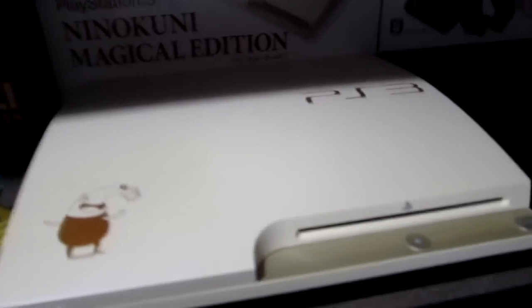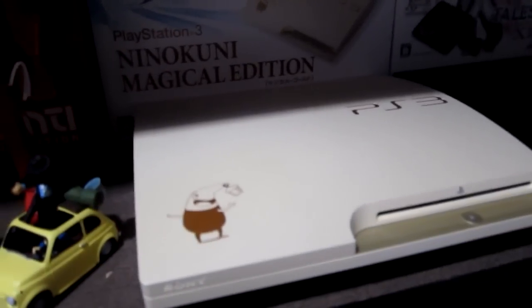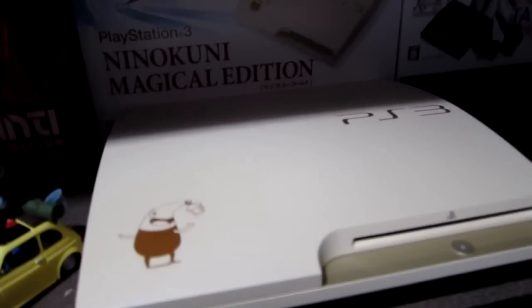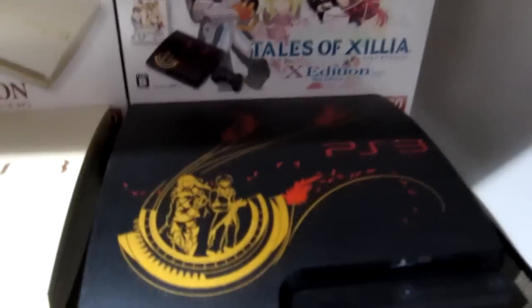I gave away the game that was in there on Destructoid. I don't know if the guy still has it or whatever, but he said he played it and he liked it, and I'm looking forward to it. It looks pretty cool. This is Tales of Xillia PS3. It's a really, really nice design. It's like gold and shiny and stuff. It's really cool.